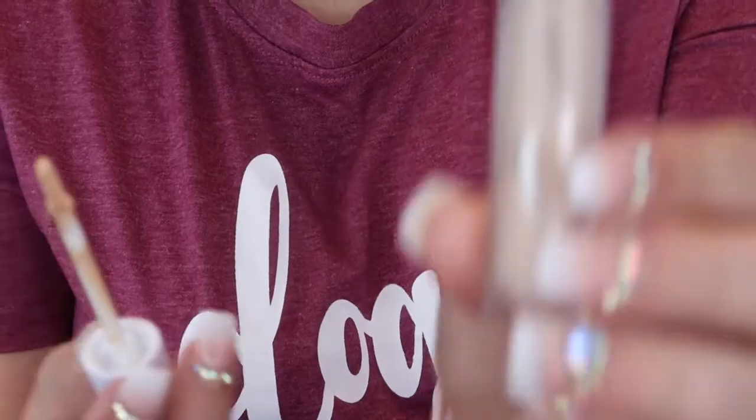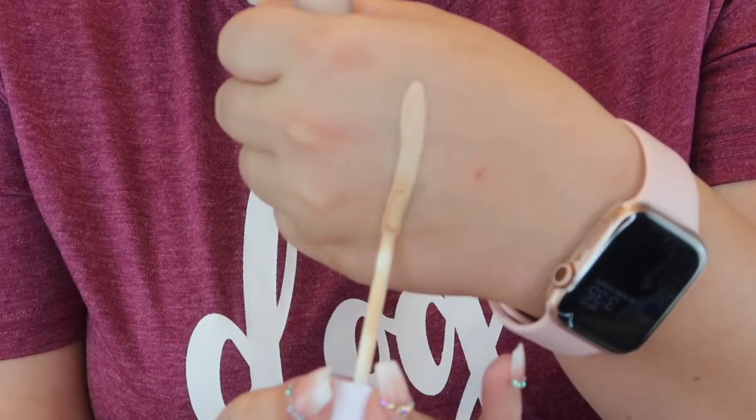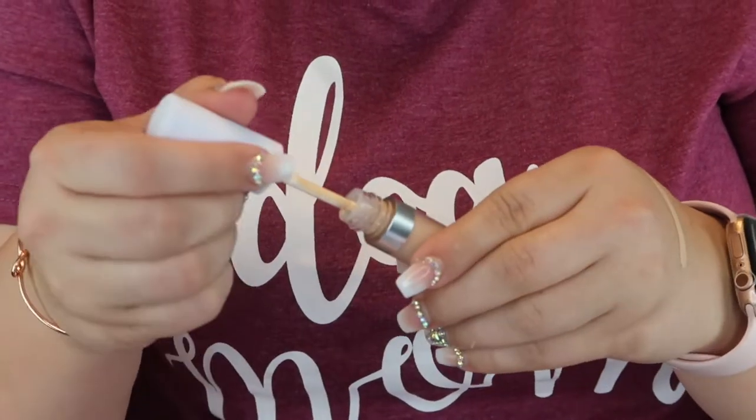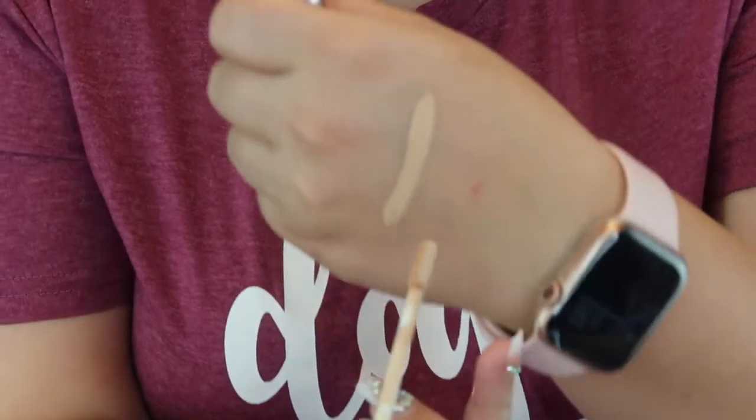Concealer, we are going to use the ColourPop No Filter Concealer, and I am going to be using both shades, Light 16 and Light 18. This is Light 16. And this is Light 18.